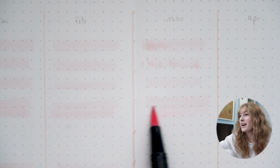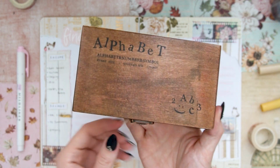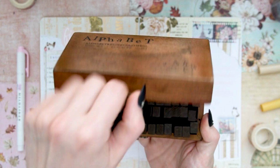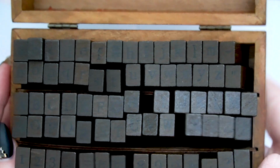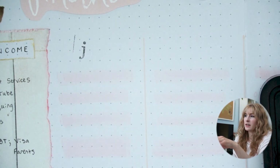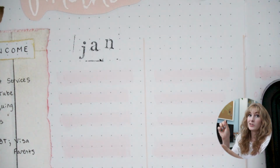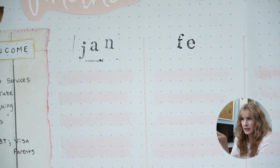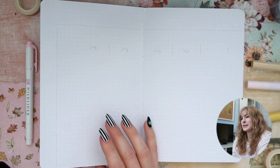Looks much better now. I also got this brand new alphabet stamp set because older viewers will know I really suck at drawing those kind of letters. It's so time consuming, and I just wanted the quick way. Be careful when you're using this because this ink that I have dries super slowly, and if you press a little too hard, it has those weird lines there. And I also kind of messed up on the spacing, so anyways.